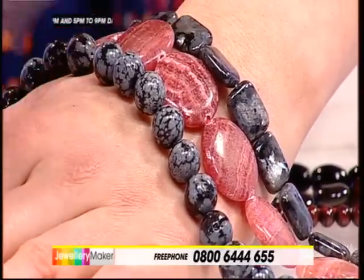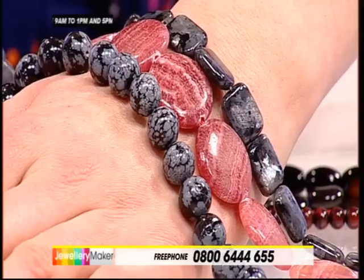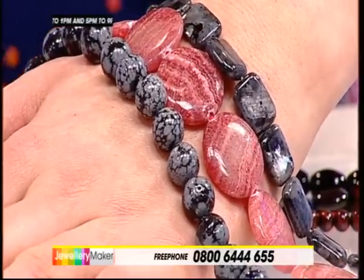I thought that was black labradorite, actually. Well, I thought it was labradorite. Here, yes. Because you've got that adularescence. It's really strong. Beautiful. It's lovely. They feel really nice as well. That's the thing when you've got real gemstones anyway, they're gorgeous and tactile.